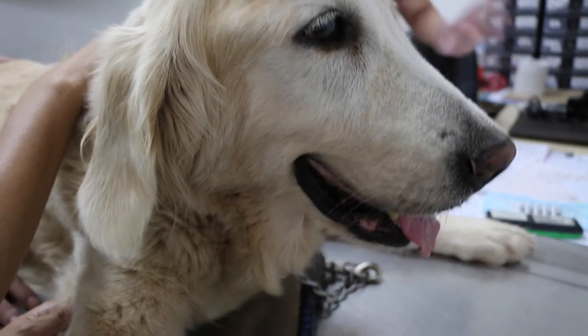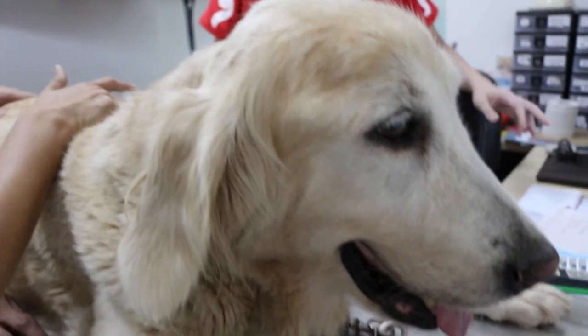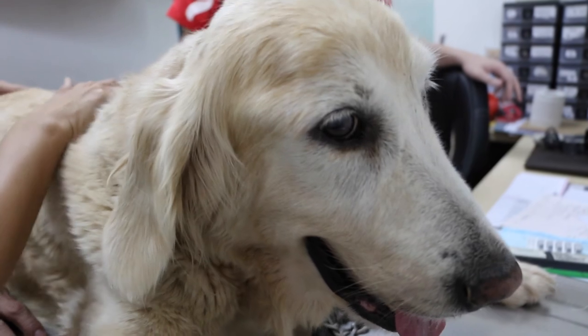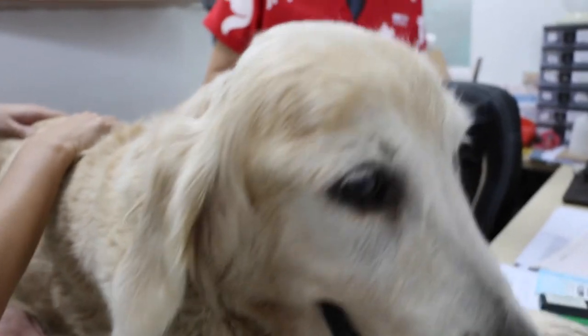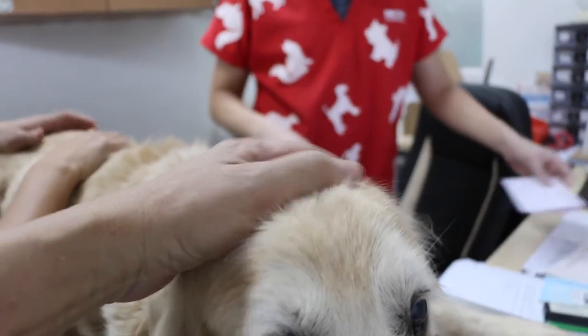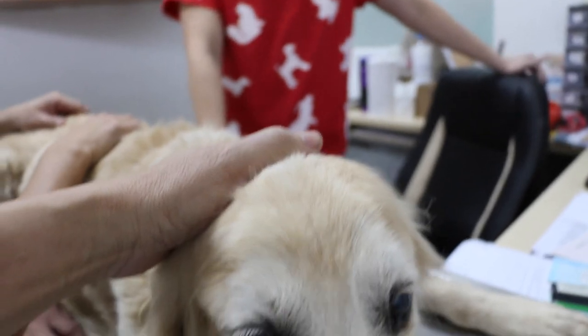So what causes open pyometra? Well, several weeks after a dog's heat period, hormonal and structural conditions in the uterus provide an appropriate environment for bacteria which can enter to grow. This is when pyometra starts to manifest.